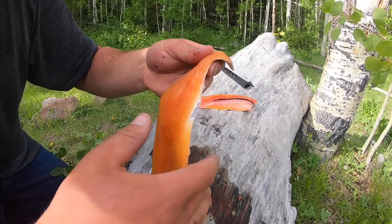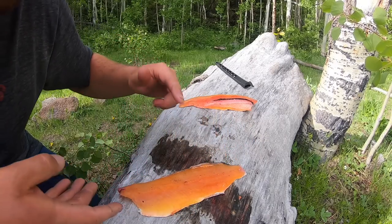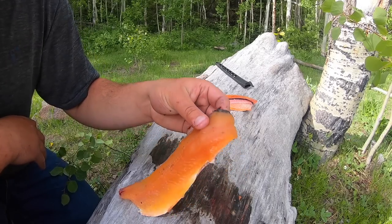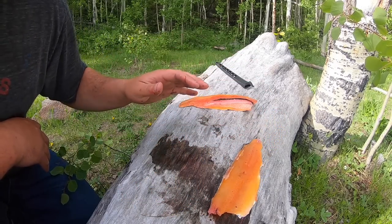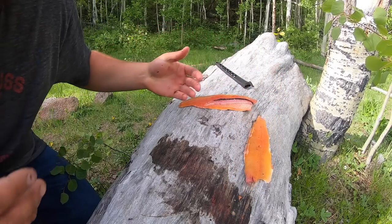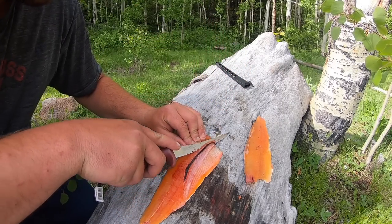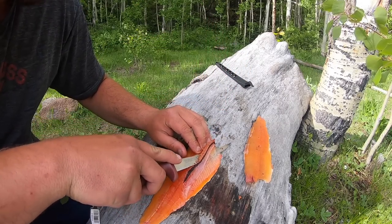And then we're just gonna leave the pin bones. There are some little pin bones that run right along the center of the fillet. But honestly, I just think it's too much work. I'd rather just cook it and then pick through it while I'm eating. And if you end up swallowing one, they're small enough, it's not really a big deal. So I just make sure to get the rib bones and just kind of go from there.